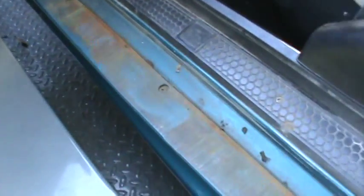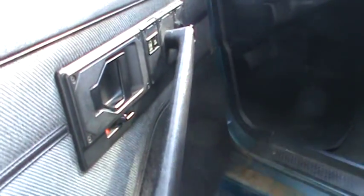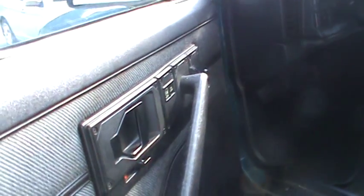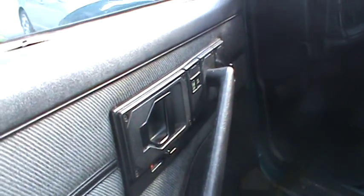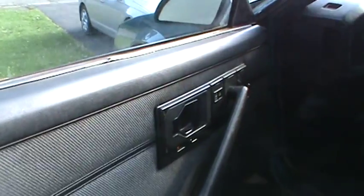First thing I looked at is like, wow, that door's dragging. It's really dragging. Let's check the hinges on this one. Oh man, the hinges are horrible. Yeah. Well, they're not as bad as some, but worse than most.